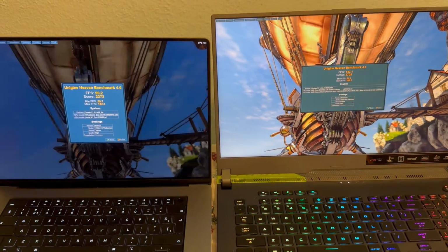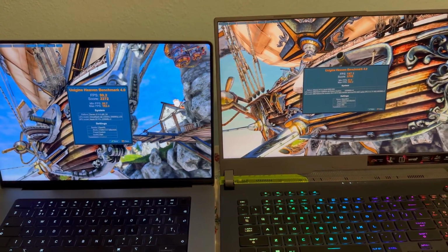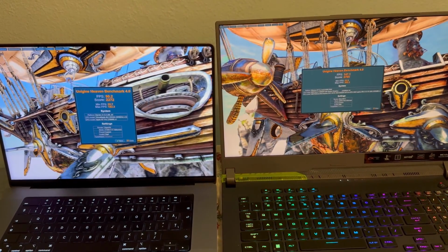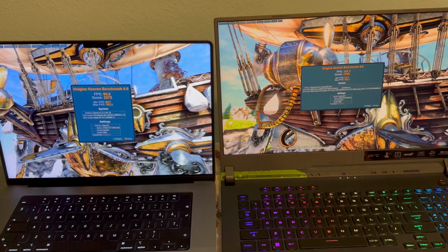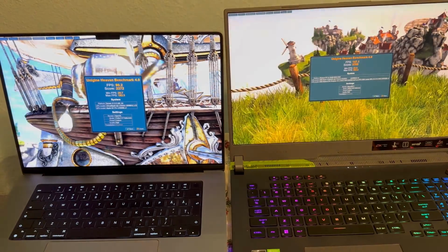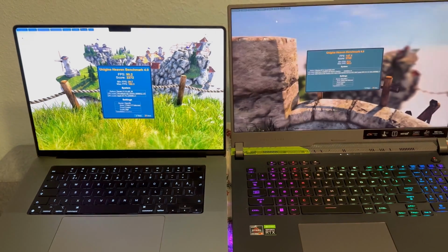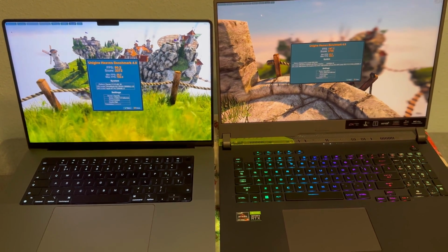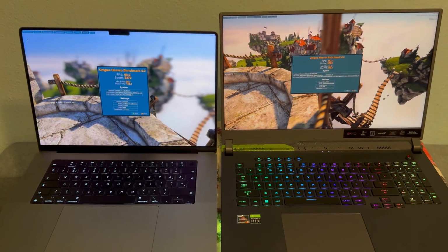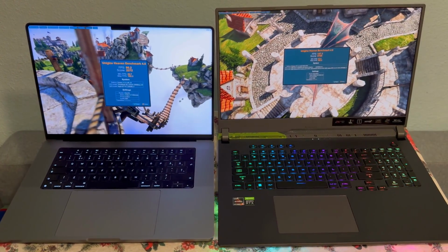Minimum frames per second is 20 on M1 Pro versus 53 on Ryzen 9 with GeForce 3060, performance almost 2.5 times faster on Ryzen 9 with GeForce 3060, and the maximum FPS is 182 for M1 Pro versus 302 for Ryzen 9 with GeForce 3060, a performance almost 80% higher in favor of Ryzen 9 and GeForce 3060 compared with M1 Pro GPU.